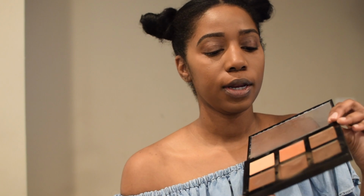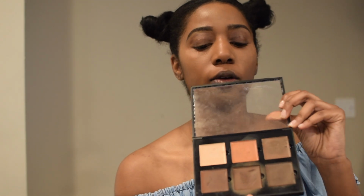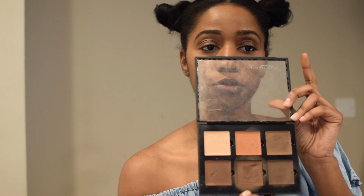So now that I set my face with my powder, I'm going to do a contour. I wasn't planning on doing a contour, but I'm kind of in the mood for it right now. I'm going to be using my Anastasia contour kit, and I'm using the color Carob right here. And I'm going to go ahead and contour my face with it.